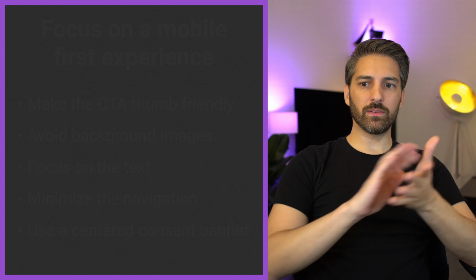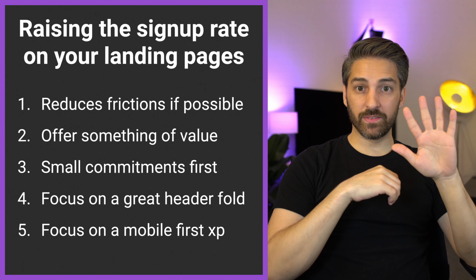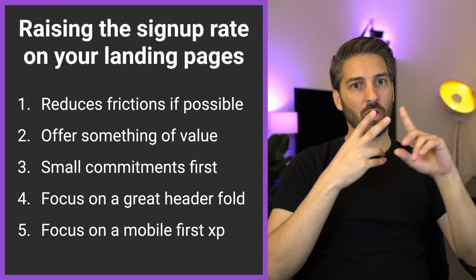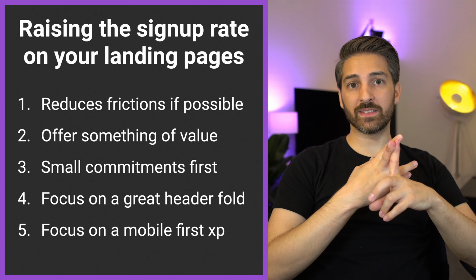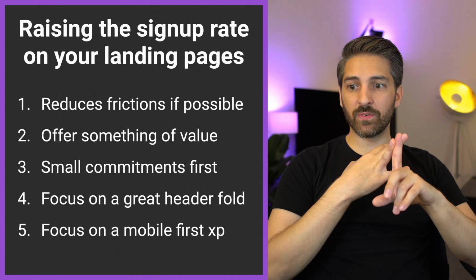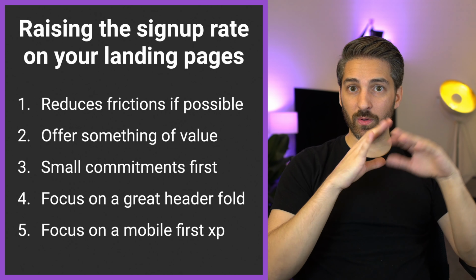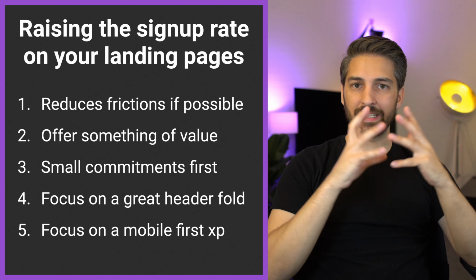Let's sum up here. So raising the sign-up rate of your landing pages goes in 5 steps for me. It's like reducing any types of friction, offer something that people truly value before you ask them, make small commitments first before you ask them for bigger commitments, focus on a great header fold at the top, and go for a mobile first experience. That's it.